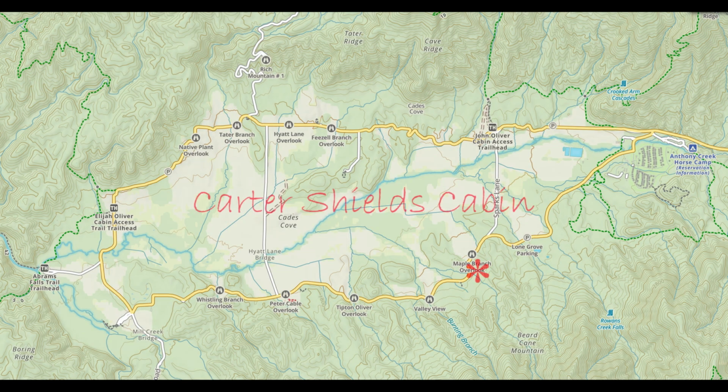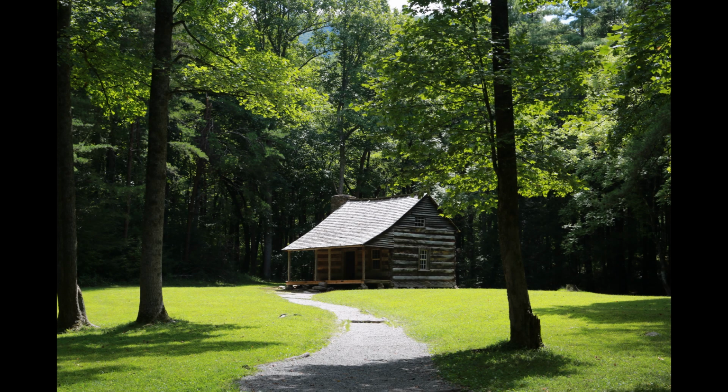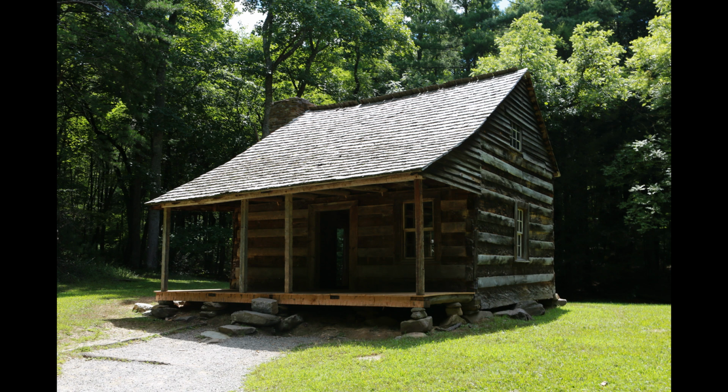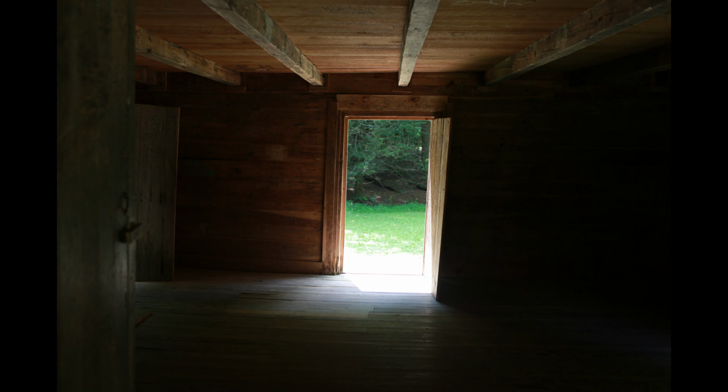This is the Carter Shields cabin. When you're driving on the Cades Cove Loop, this is the last historical building that you'll see. It's assumed to have been built around 1880 by William Sparks, the same person that Sparks Lane is named for, but it belonged to George Washington, known as Carter Shields, from 1910 to, I believe it was 1921. From what I understand, Carter was crippled during the Battle of Shiloh during the Civil War around the 1860s, and he came to retire at this cabin.